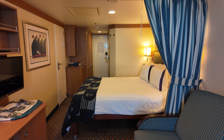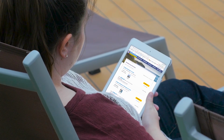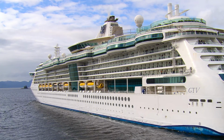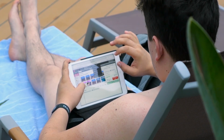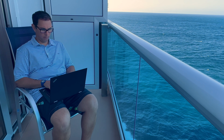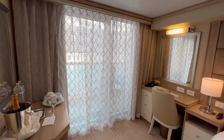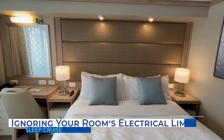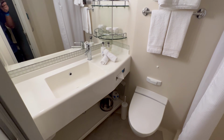Now, there was a time when individuals would go on a cruise to unwind and they wouldn't bring any electronic devices with them. Well, those days are long gone, and it seems like everyone nowadays is traveling with multiple devices, whether it's smartphones, tablets, action cameras, video cameras, laptops, you name it. More and more cruisers are bringing more and more electrical devices. However, cruise cabins have limited outlets. And if you ignore your room's electrical limits, well, that can lead to electrical issues or even fires.